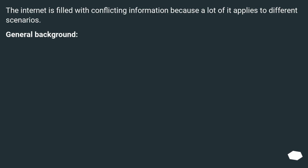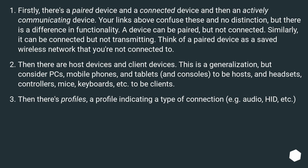The internet is filled with conflicting information because a lot of it applies to different scenarios. General background. Firstly, there's a paired device and a connected device and then an actively communicating device. Your links above confuse these with no distinction, but there is a difference in functionality. A device can be paired, but not connected. Similarly, it can be connected but not transmitting.